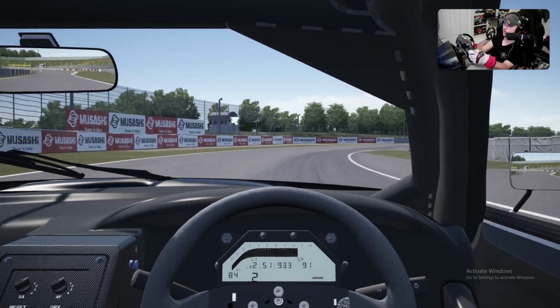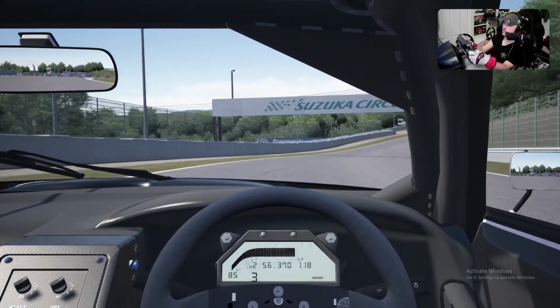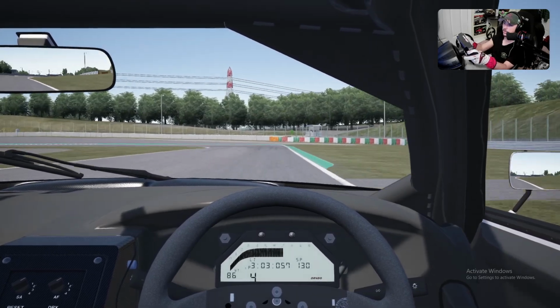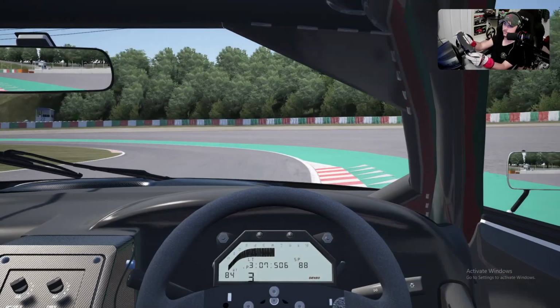Which brings us to our point, which is this kind of feels like iRacing has the GT1 Aston Martin from the early 2000s, and this really feels like that to me. It's kind of a similar style car, maybe even a little slower, to be honest. That car's a little more planted in iRacing.